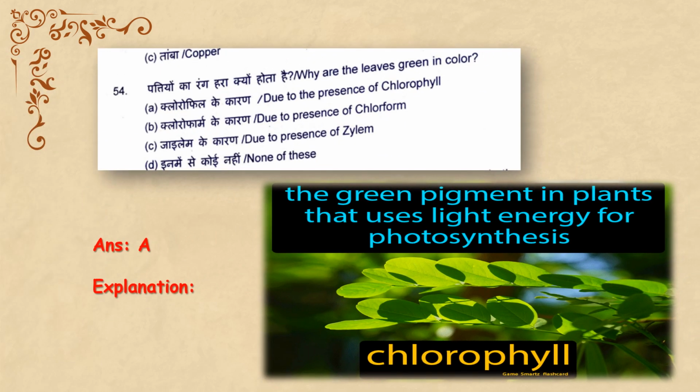The next question in this category is why are leaves green in color? We all know that leaves are green in color because of the presence of chlorophyll, and this green pigment in plants uses light energy for photosynthesis. So the answer is due to the presence of chlorophyll. So answer A is correct here.